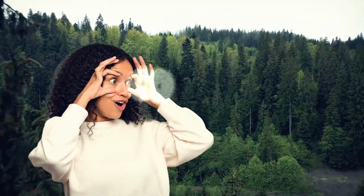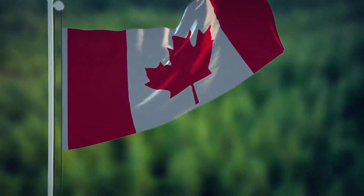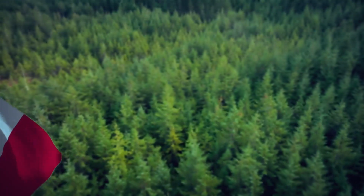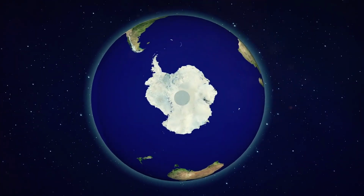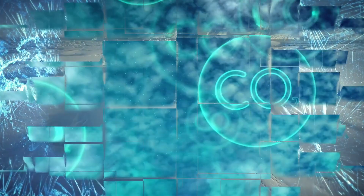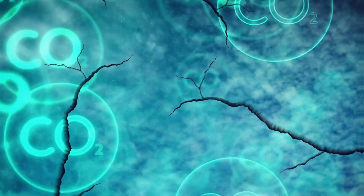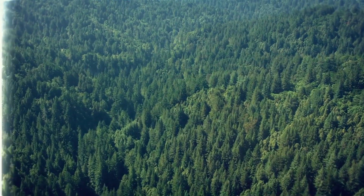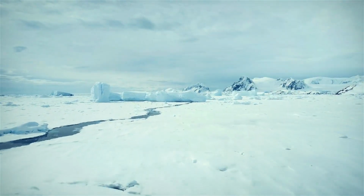Look at those lush coniferous forests and tundra. What a wonderland! You may have mistakenly thought it's Canada, but it's not. It's Antarctica, about 34 million years ago. So what makes Antarctica this frigid today? It turns out a mix of dropping carbon dioxide levels and some tectonic shuffle played a huge role in transforming this ice-free paradise into the frozen continent we know now.